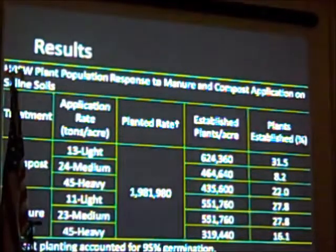And so this is what we found out. We planted 1.9 million seeds to the acre, and our establishment of the plants, remember I said this stuff flooded out, so we weren't able to take it to yield, but we were able to get these germination counts. And with our lake compost, we had 600,000 or so were established.